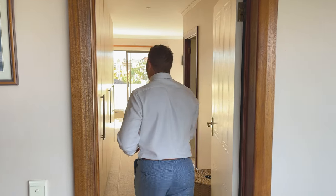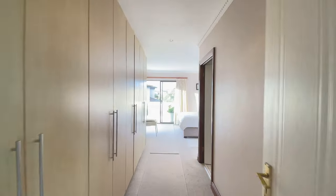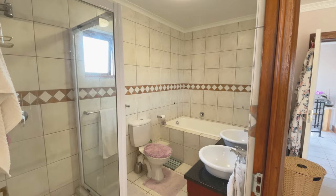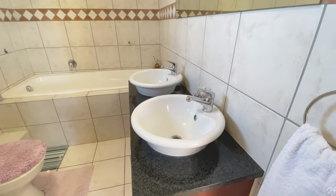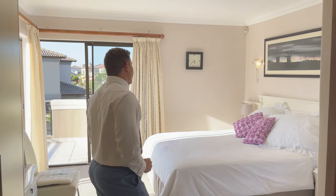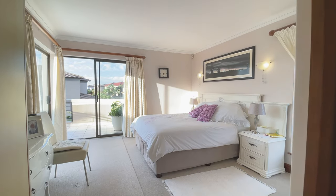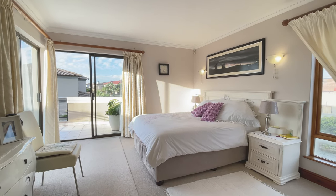All right guys, now for the master bedroom. So over here we've got an entire wall of closets. This is just incredible. So much space for all your clothes and everything that you've got. We've got a full ensuite bathroom with his and hers basins, and then we've got a gigantic master suite that's fit for a king size bed.